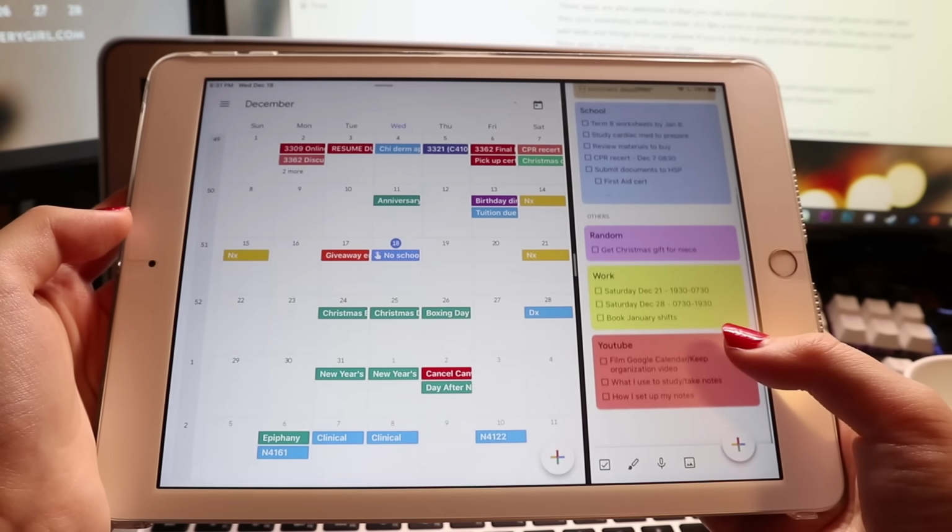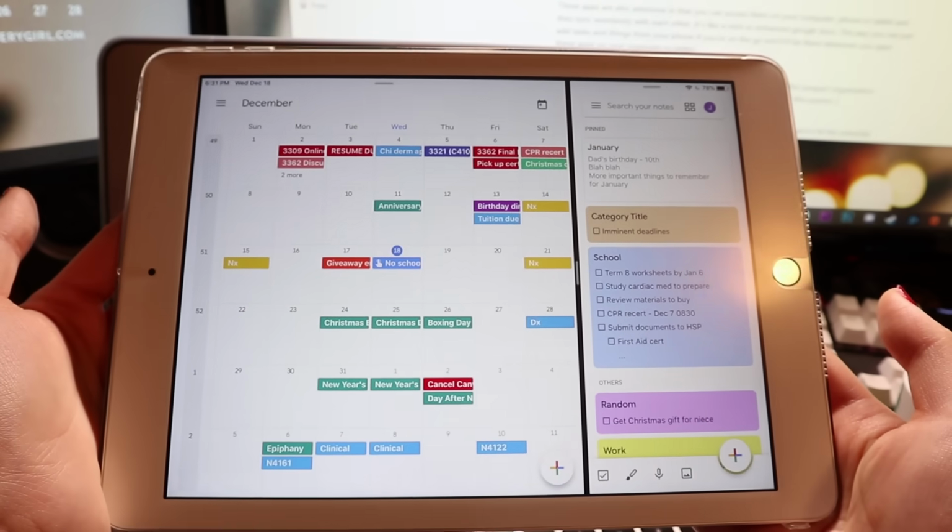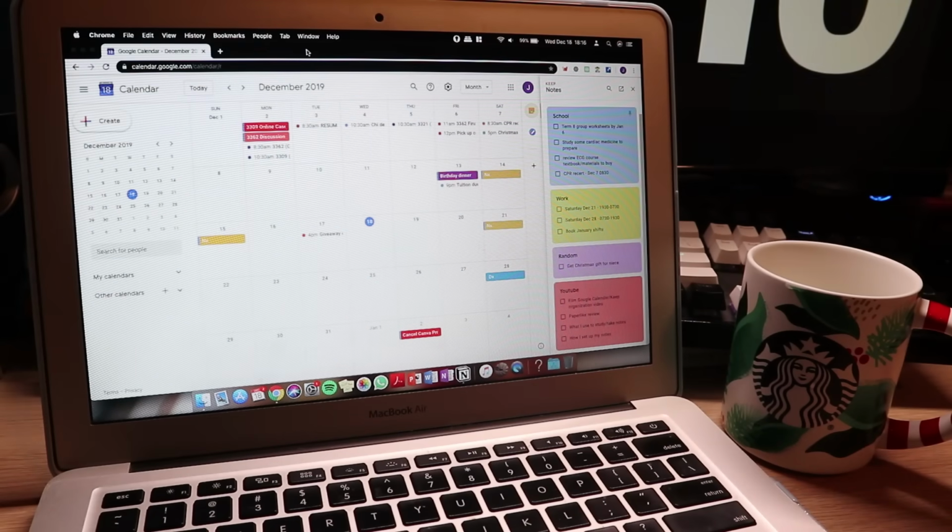If you don't want too much overwhelming detail with your planning and calendars, then this system might be simple but comprehensive enough for you.